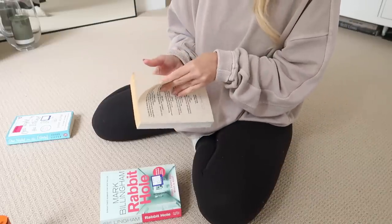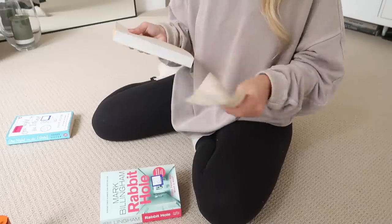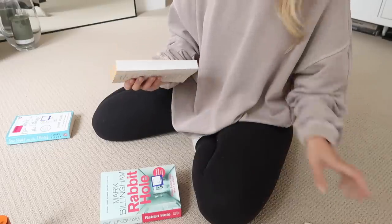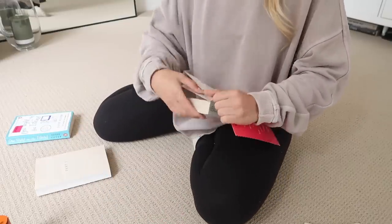See if I can. Take it to part one. Here we go, part one. So that's going to be my top book. If I do the same for these ones.